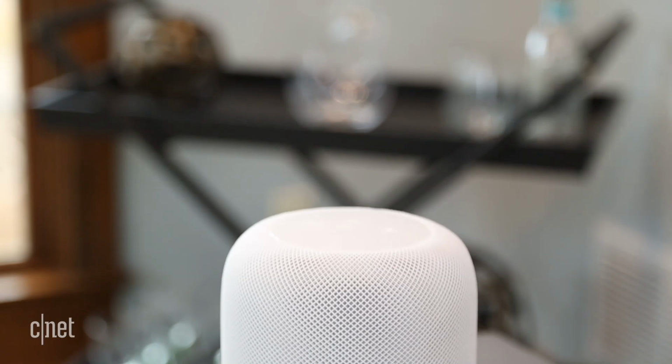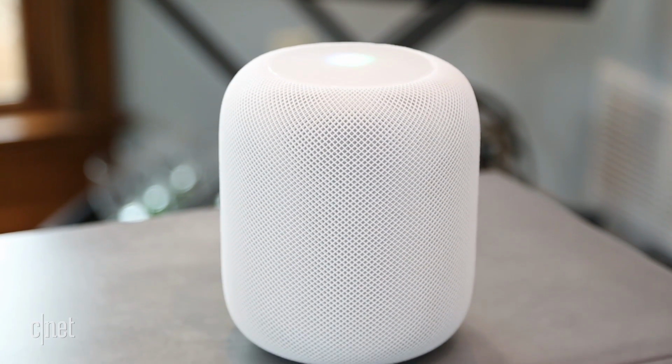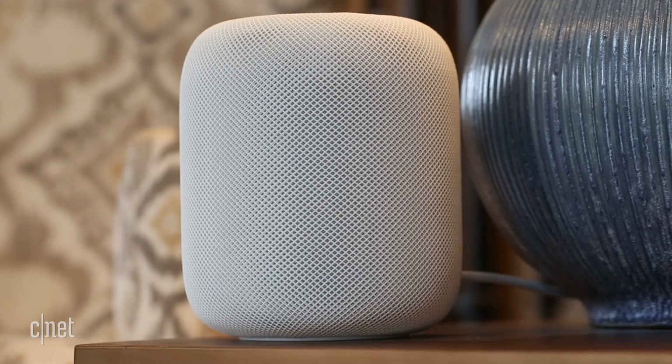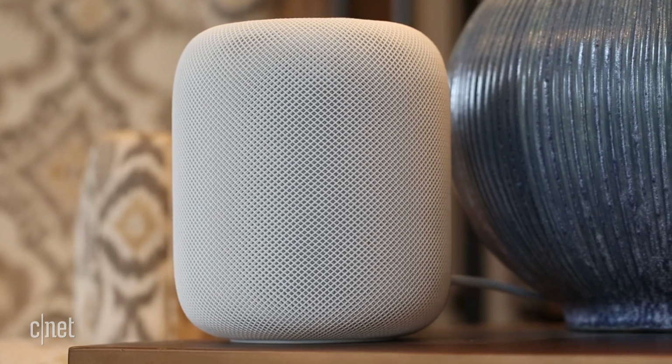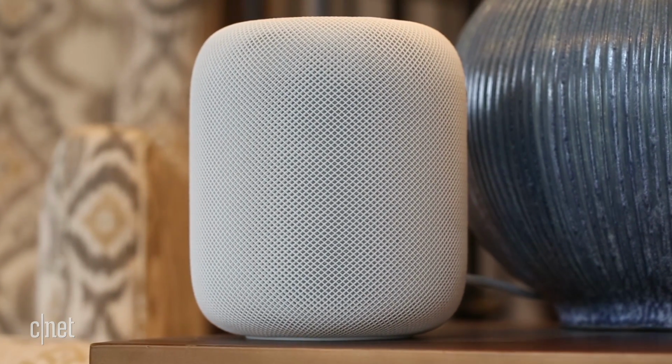So this is a really nuanced question with not a great yes or no answer, but if you are an iOS person, if you are sold on HomeKit, if you want superior sound quality, if you're willing to pay $350, because that's a lot, then I would say yes, go ahead and get it. If you are not sold on smart home stuff, if you don't want to spend that much, if you don't really care about the superior sound quality, because again, the Amazon Echo is $100 and it sounds pretty good, then I would say definitely not.